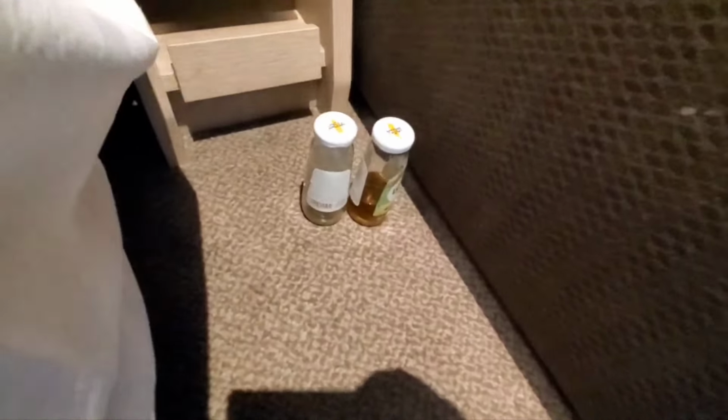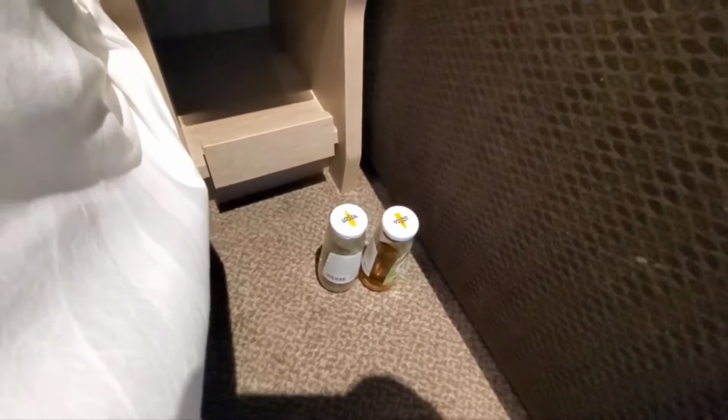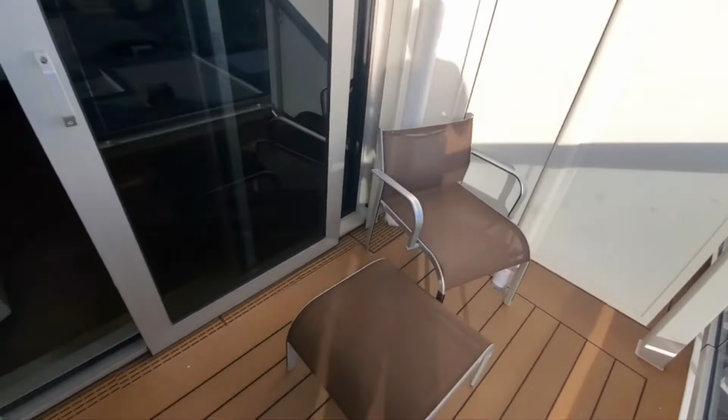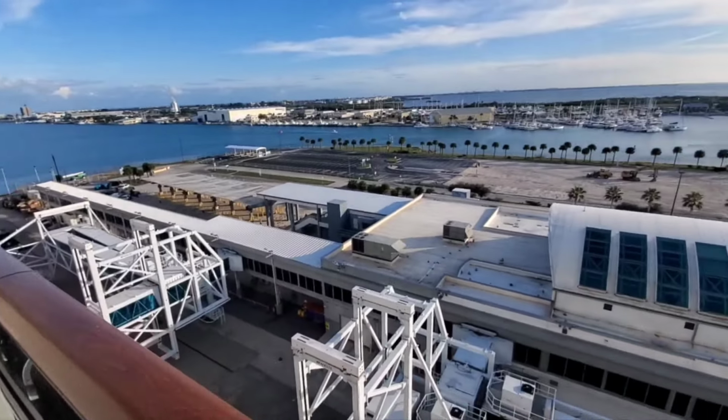Now I'm not sure if they clean my room thoroughly. There are bottles here that somebody drank out of, and they're sitting here on my floor. And my balcony. Well, I think I'll be spending a lot of time.